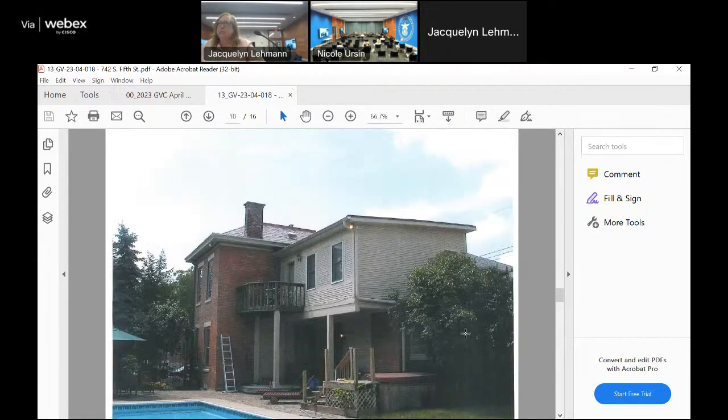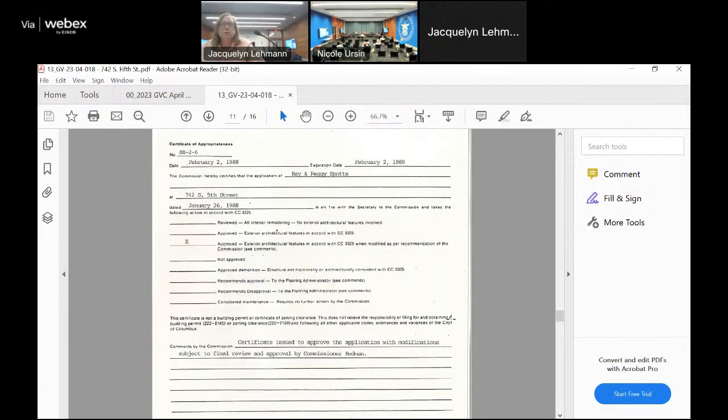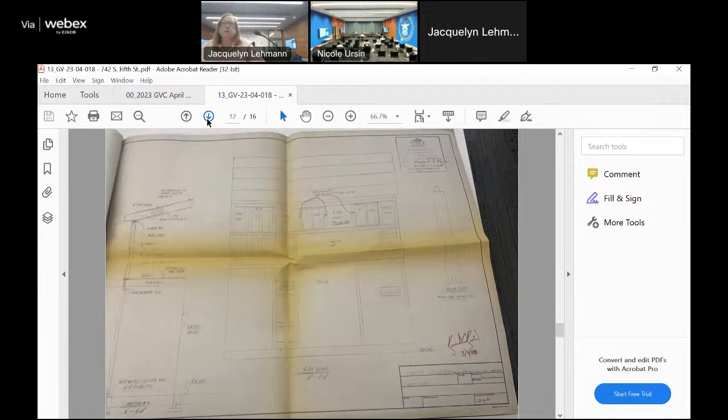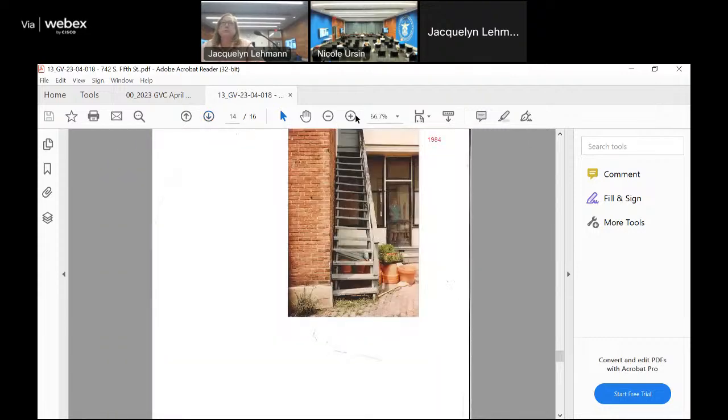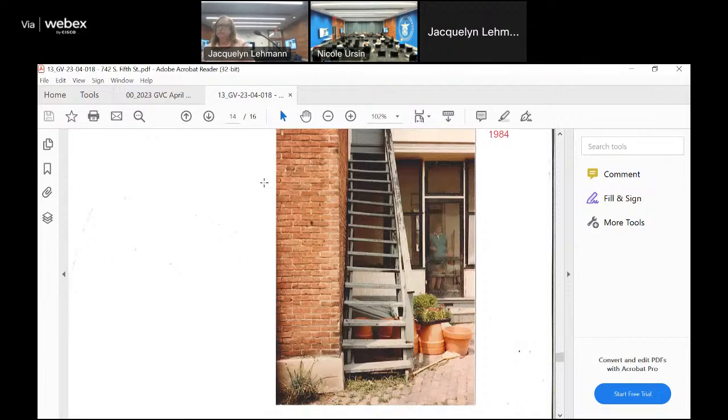So are there any issues with what's being proposed? I would just note, when you look at the old 1984 pictures, there was an aligned closure. It's kind of similar. So you're saying it should align? Yeah, it should.